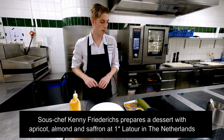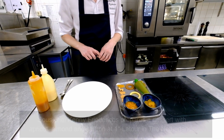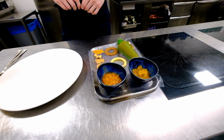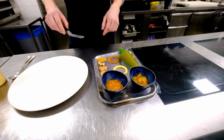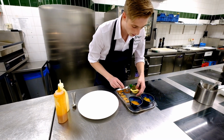We're gonna prepare the first dessert in the menu. We have some elements of apricot, almond and saffron. First of all, we're gonna start with the Advi crème.